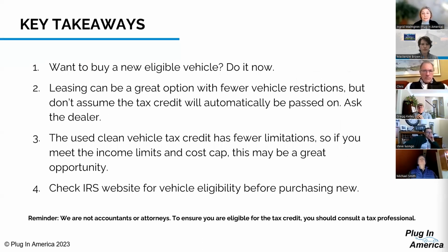If you're interested in purchasing a new EV, plan to take delivery before the new guidance is released. That's one of the key takeaways. There's a unique window of opportunity between now and March that doesn't include the battery sourcing requirements, and it might be a great opportunity to get an EV sooner rather than later, because we really aren't sure what's coming or what the tax credits will look like for the new clean vehicles.